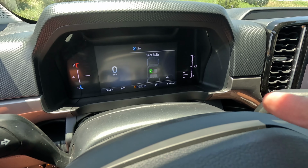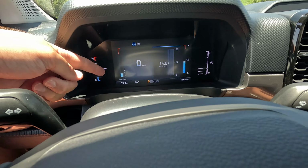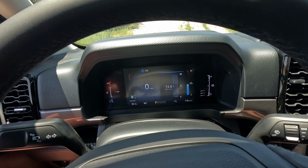Now, the downside is the Ranger Raptor gives you a nice full cluster. This is kind of like a gotcha cluster. The tach looks like a loading bar, like the engine's thinking about loading. You get a lot of vertical bars, very Bronco of it, actually. So you do have that.